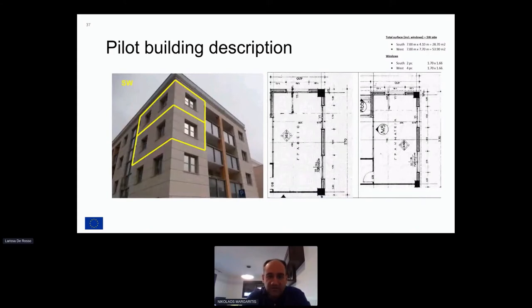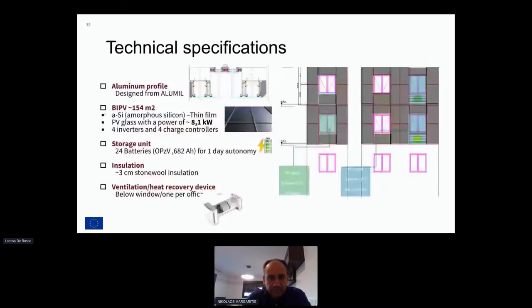Regarding the technical specifications of the facade to be installed in the next 2 months, because we have the contractor, but we're waiting for the materials and profiles and other equipment to be included in this facade. We have aluminum profile, a BIPV of around 154 square meters. It's a PV glass with a power of 8.1 kilowatts thin film. 4 inverters and 4 charge controllers, and 24 batteries to offer 1 day autonomy at least.